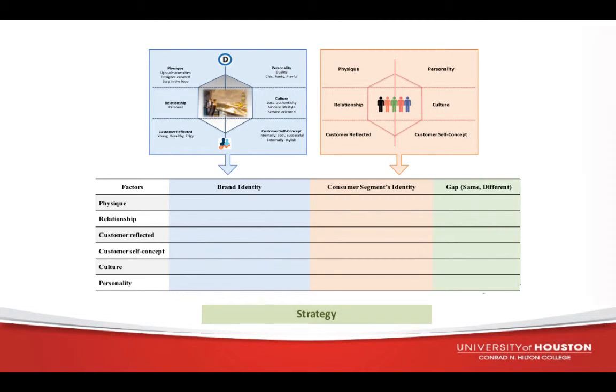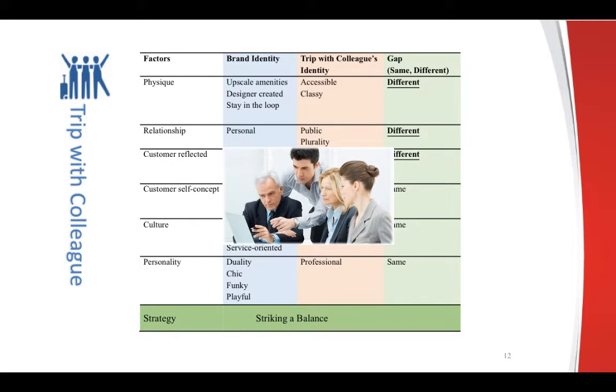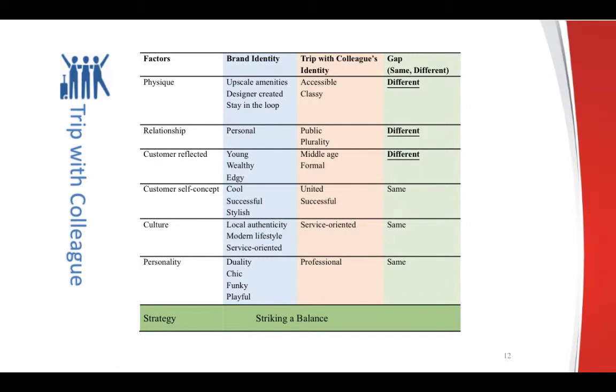The group Trip with Colleagues is Hotel Derrick's main consumer group. We identified this group as middle-aged businessmen or women who are most often observed wearing formal business suits and engaging in business networking opportunities. The professional demeanor of this group indicates that they prefer spaces that are accessible and classy. They may perceive Hotel Derrick's dark color layout as having a negative impact on their business meeting or conference.